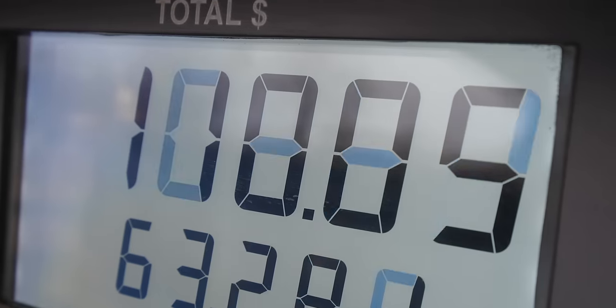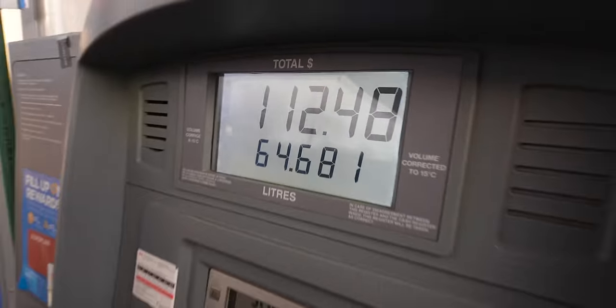Right now, we're just sucking back the fuel. We're already at $110. Where will it stop? Nobody knows. Hopefully sooner than later.